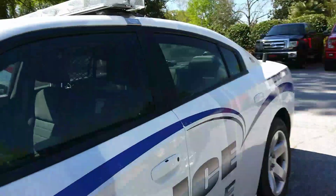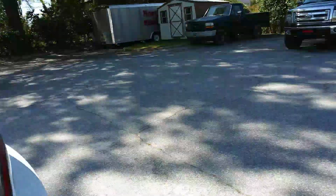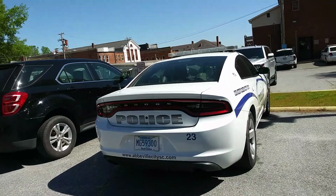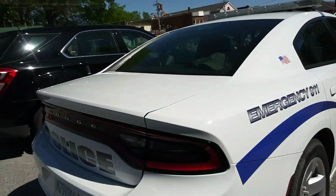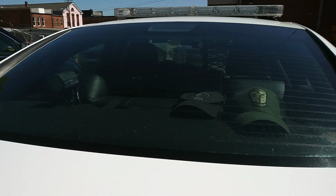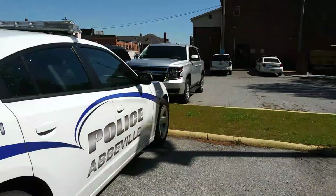So again, uniquely identifiable, clearly marked. Let's see what we got here. We got a 511 Tactical hat and an Abbeville City Police Department hat in the window here. So, cool.